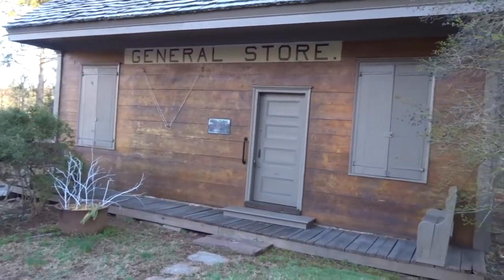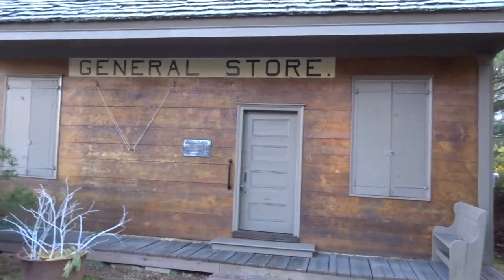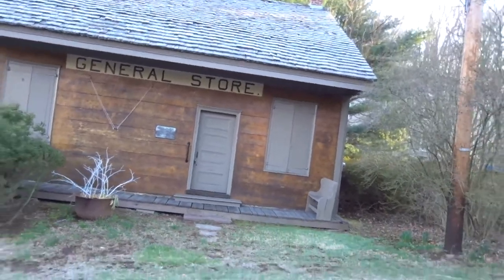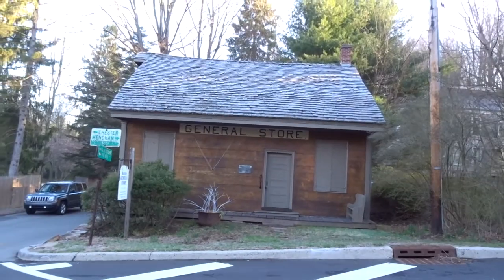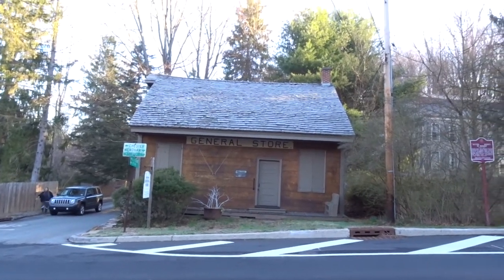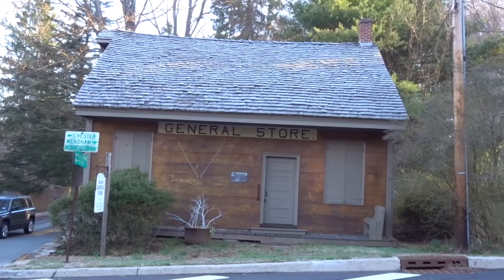Ralston General Store, 1780. That's the original over there. I'm going to try to get across the street so that you could see it. That's it right there. That is really neat. That is pretty.